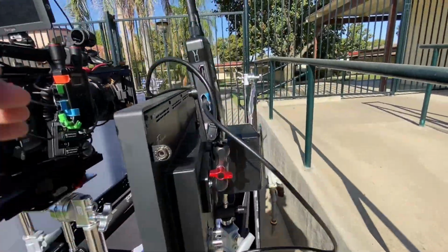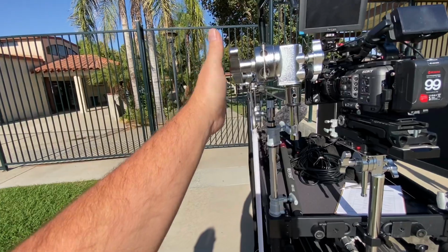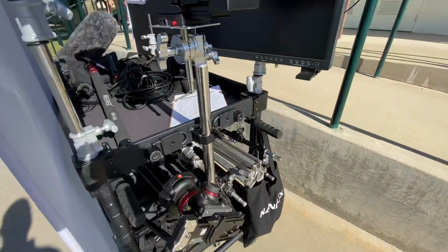Sometimes fitting through a doorway, the knuckles of the grip heads are in the way, especially with a double header where they kind of stick a little farther off. So sometimes we have to pull this whole double header off to get through a doorway, but the majority of the time, it's all right here.